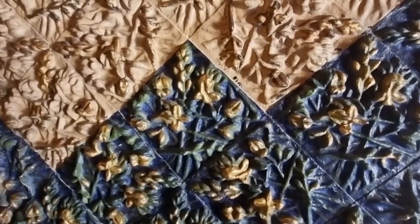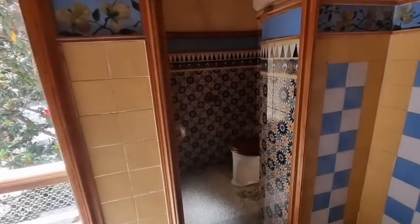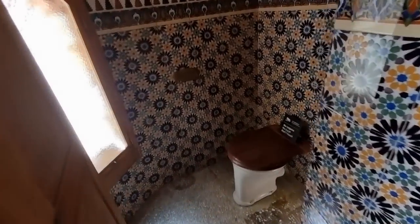Small, private, oriental oasis. Guys, also the bathroom is wonderful.